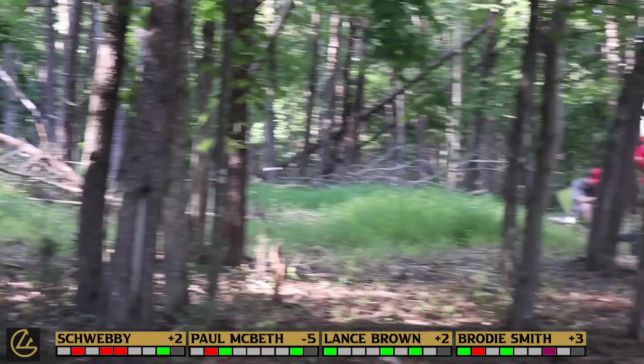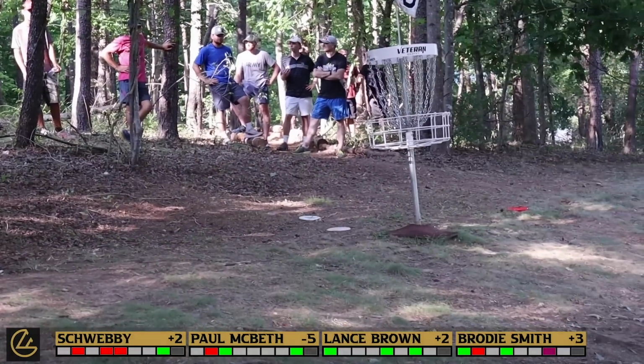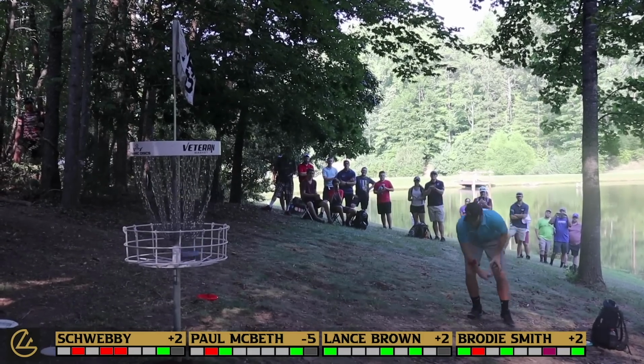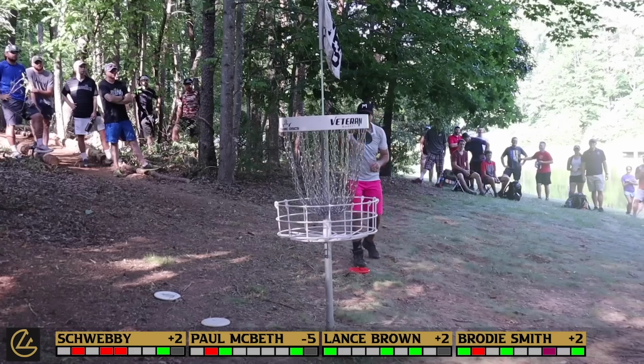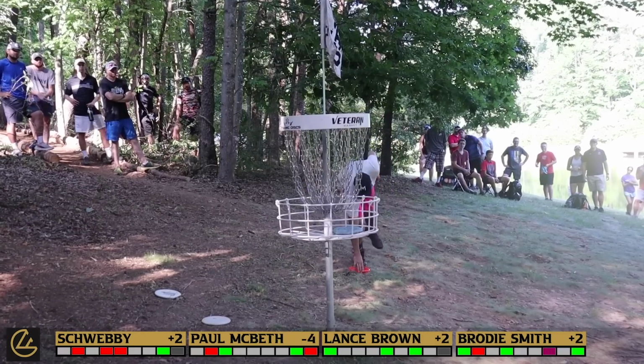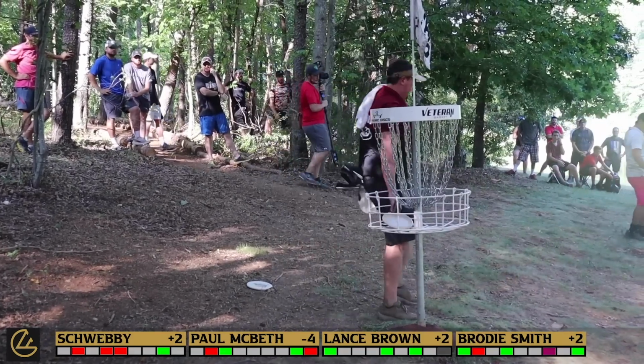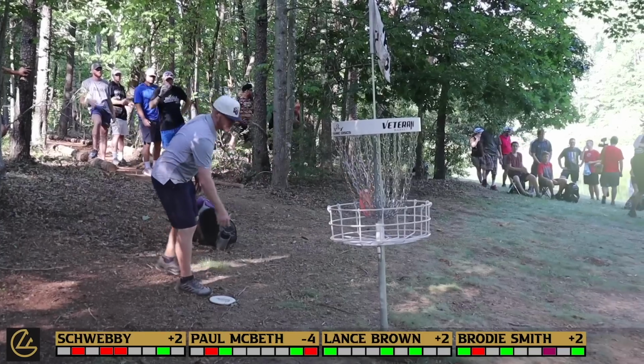And this is where Lance ended up flipping to, just laying up. Smart move there. This is too risky with one to run. And Brodie tapping out with the only birdie on this hole to go to +2 for the round. You'll tap out with a bogey to go to 4 under. And then Schwebby and Lance tapping out their pars to be tied with Brodie at 2 over.